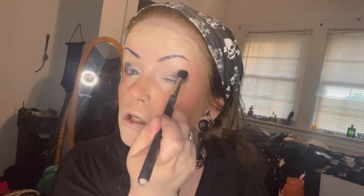So I'm just going to put this in my corners as I do, and then take a fluffy brush and smoke that out. See, it turns into a really nice gray. I do like that. Kind of bring it out towards the temple.